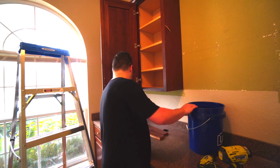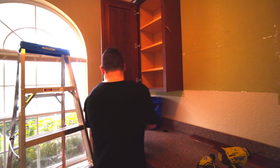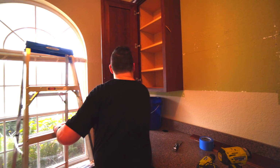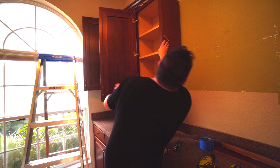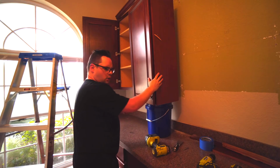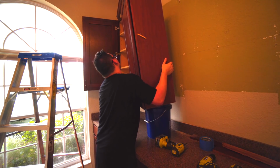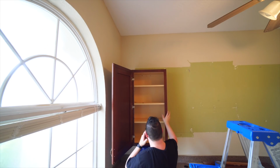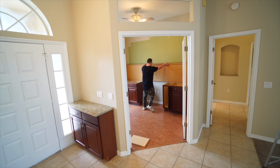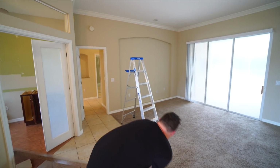So with this one, we'll make sure the bucket's under it. That seemed to help with the first one. Okay, it's out. We learned a lot from getting hit in the face. That was pretty insightful. Oh, now you want to hang on? Okay. I think I'm going to have to slide this into the garage.